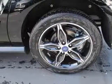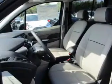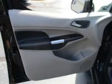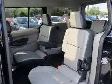Inside you'll find internet connectivity, third row seats, leather seats, heated seats, Bluetooth connectivity, digital radio, Sirius XM satellite radio, digital audio input, steering wheel controls, dual temperature controls. Great quality at a great price.